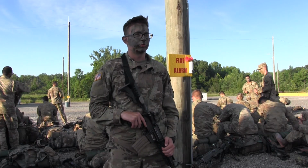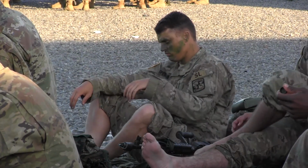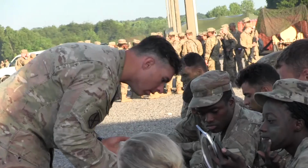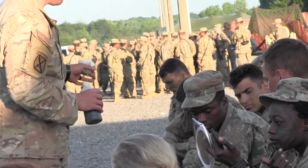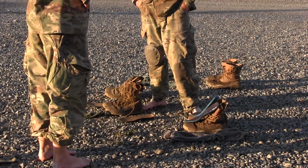I want to be an armor officer, so that's combat arms. I don't want to walk everywhere, so I thought the best thing to do would be to drive tanks. But if you have to dismount from your tank, you need to know basic combat soldiering tasks, and that's what we're learning out here. So a patrol base, how to lead troops from one area to another tactically, and being efficient while doing it. So yeah.